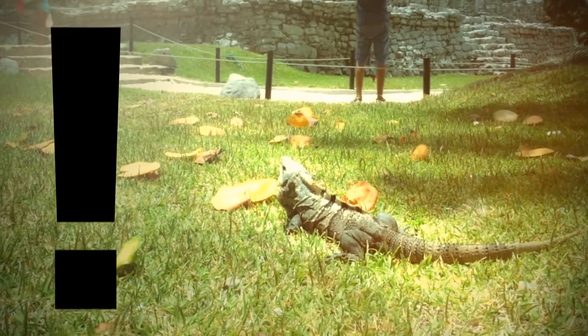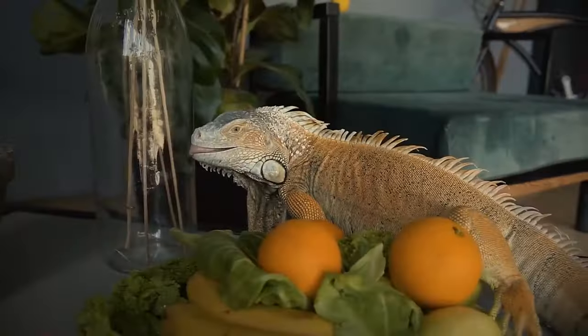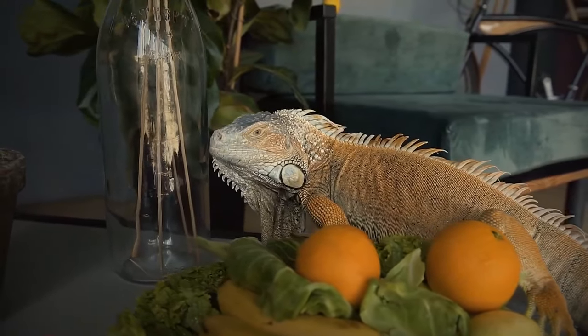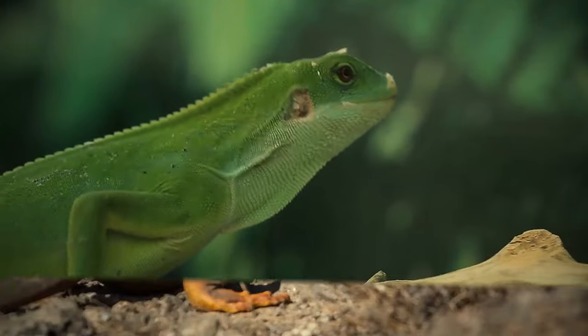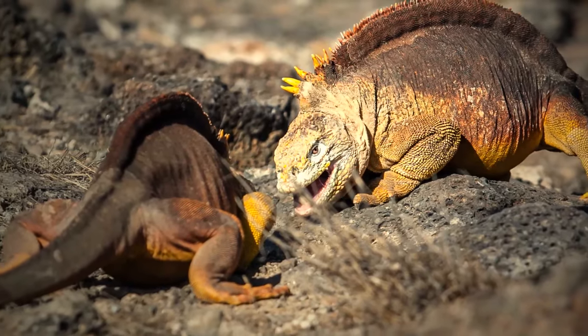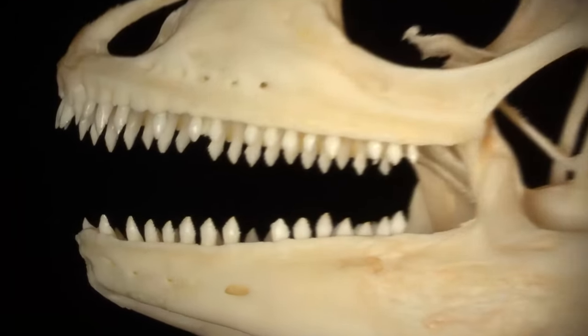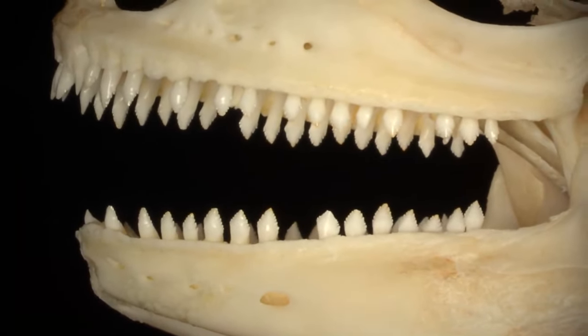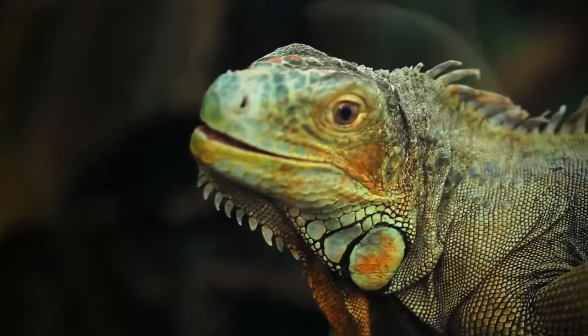It's not just a relaxing hobby. They need the sunlight for its vitamin D, which helps them absorb more nutrients from their food. And no worries, iguanas aren't dangerous as long as they don't feel threatened. If they do, well, luckily they're not venomous. But they do have sharp teeth that can cause some serious discomfort. Oh, and you know how those smaller lizards lose their tail when they get stuck or when you step on them? The same thing happens to iguanas.